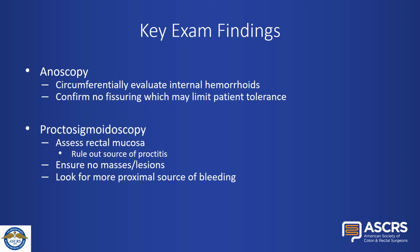Anoscopy should be performed to circumferentially evaluate for internal hemorrhoids. Prior to performing anoscopy, one should confirm that there is no presence of an anal fissure, which may limit the patient's tolerance to the exam. If there is no anal source of bleeding noted, proctosigmoidoscopy can be performed to assess the more proximal rectal mucosa. You should evaluate for proctitis, masses, or other lesions, and look for a more proximal source of bleeding.